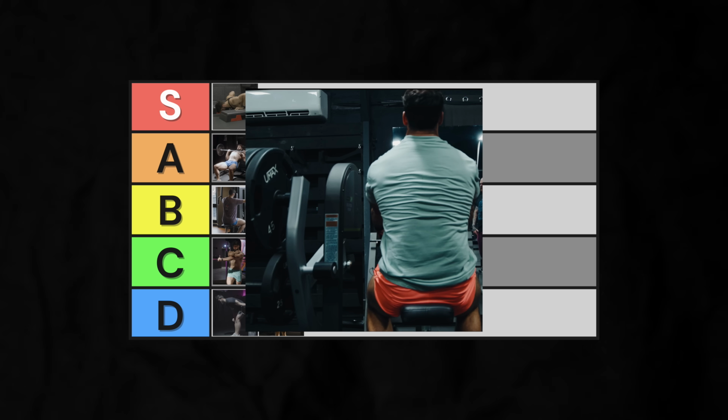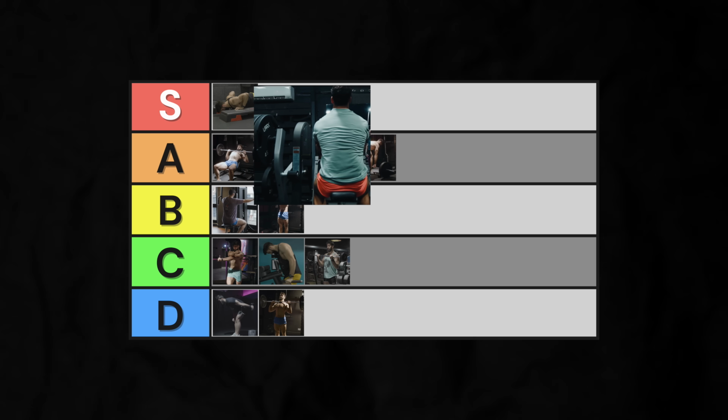So kind of taken together, I would say it's probably kind of a B tier, A tier because of that ability to hit your whole fucking back. Solid take. Next up, we have the machine row. Let's talk about the prime machine row, in fact. The prime machine row is goated.